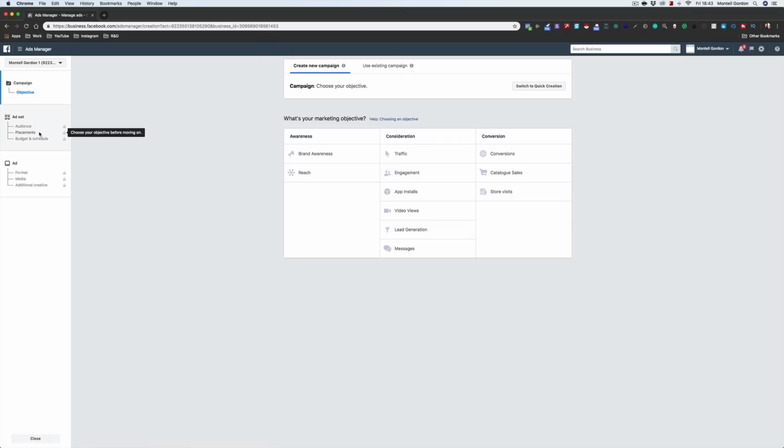The ad set is where you do all your targeting, set the budget, and set your audience, stuff like that. And then the actual ad lives within ad sets. So these each live within each other. Ad sets live within campaigns, and ads live within ad sets. You can have multiple ad sets and multiple ads. It gets a little bit complicated, but I'm going to leave it at that.